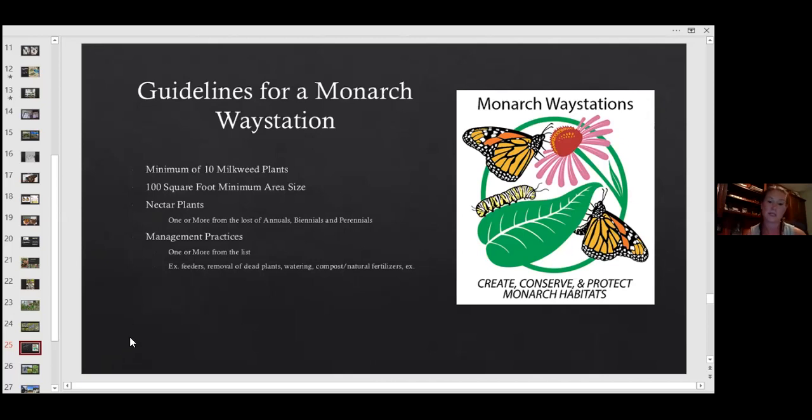And then there's management practices as well. So that's just if you have things like some feeders for them, or if there's water nearby. And again, a lot of these, if it's your own garden at home, you're already most likely doing a bunch of this, like removal of dead plants or doing compost, putting natural fertilizers down. So again, it's very easy. And you just need to be doing, I think, at least one or two of those things. Same with the nectar plants. As long as you have one or two from each list, you qualify.